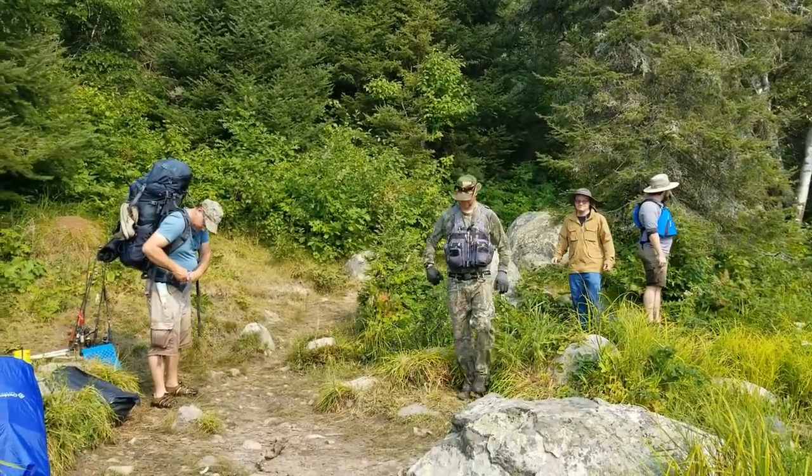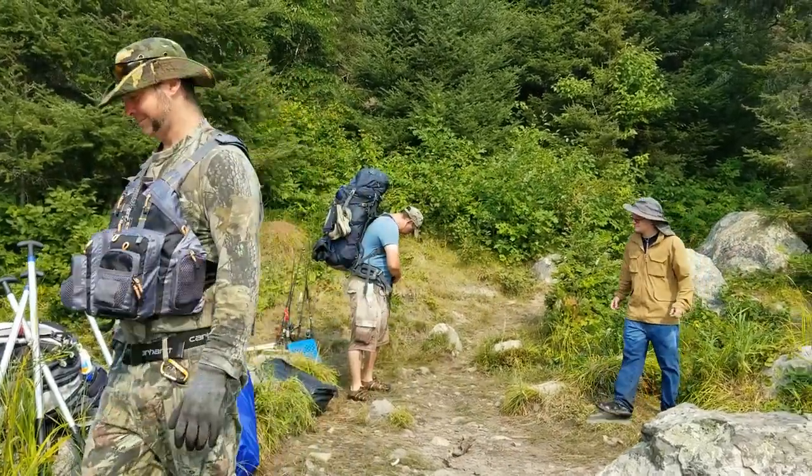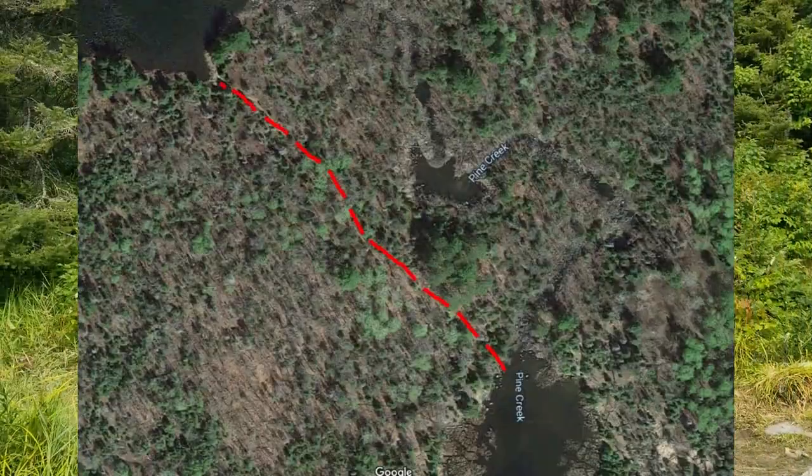All right, gentlemen, we're at our first entry point and the only entry point, numero uno. Number one. It's not that long. It's a nice little short portage. It's worth the hassle.